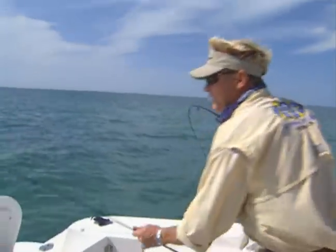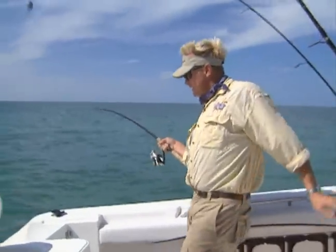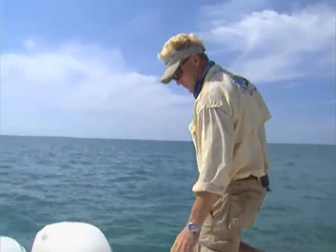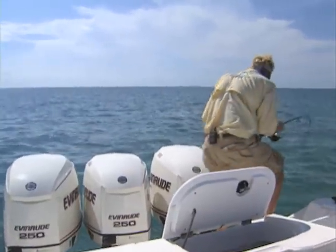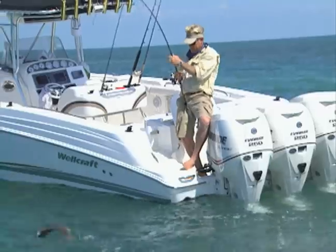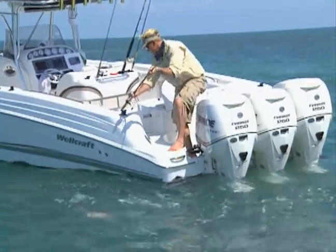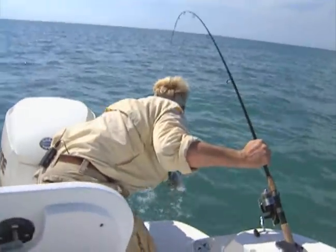I tell you what, right here off of Marathon Key, I just saw a weather report this morning as we were getting ready to come out, and it was snowing up north. As you can tell, it ain't snowing here, brother. But the cobia are here. All right, come here, cobia.